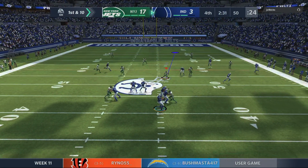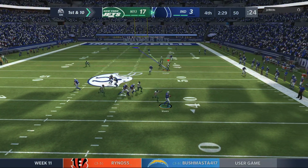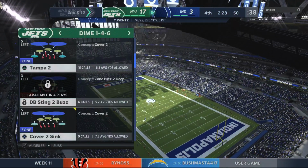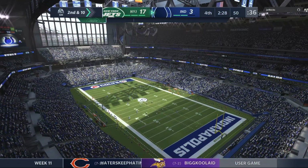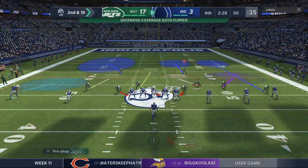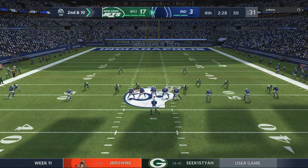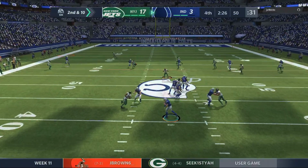From midfield, here's Wentz. Oh, the ball comes out on the hit, but they'll say it's incomplete. Well, we've talked about it, CD, but it bears repeating. They are struggling to throw the football. All the interceptions and more incompletions. It just doesn't look like things are in sync out there.